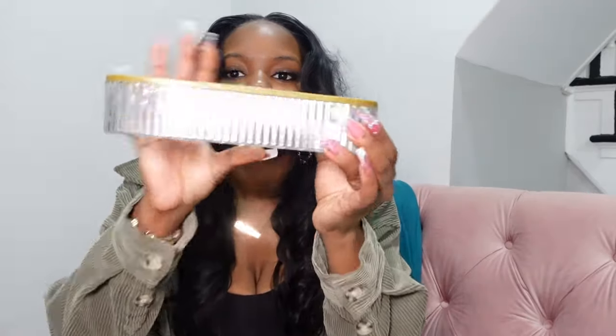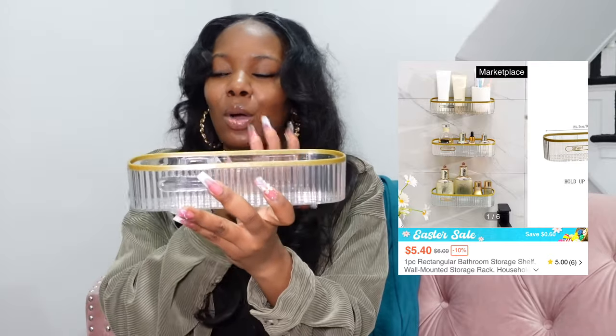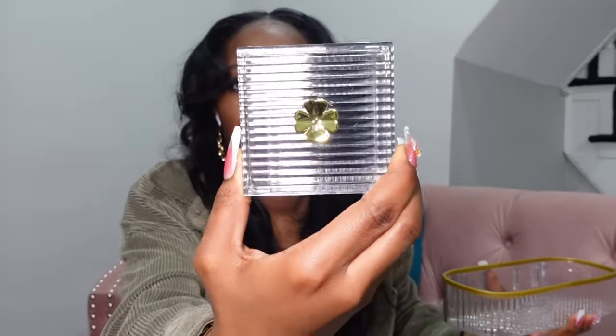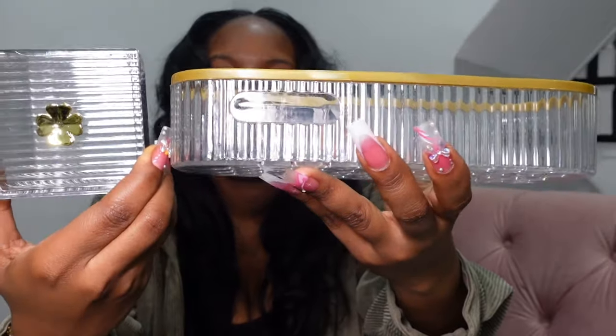Next thing we got for the bathroom, we got these shelves here. I got three of these as well. And I like these, but I kind of don't because y'all see this gold here, right? And then you see this gold here. This is like metallic and this is just like regular gold. So it doesn't really match, but at the same time, it doesn't really matter because this is going in the shower and this is on the outside. So yeah, it's fine by me.